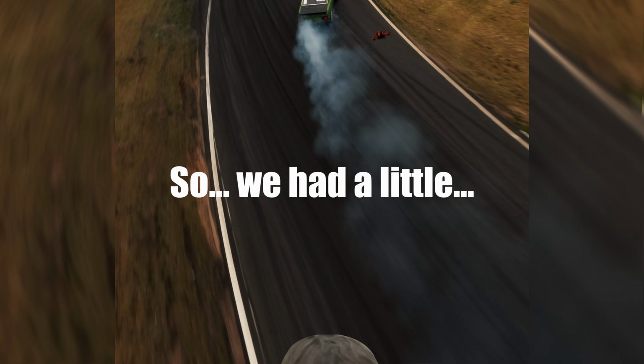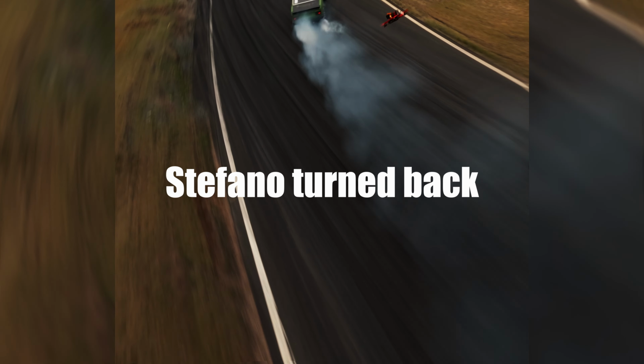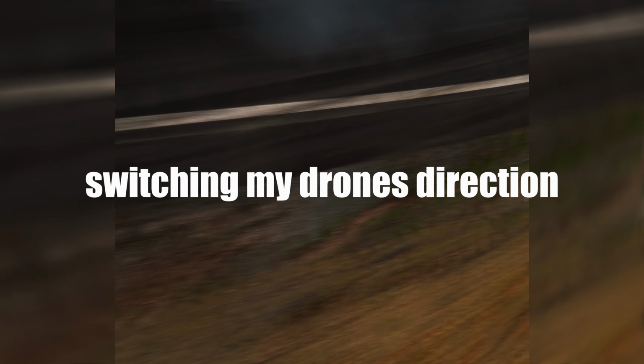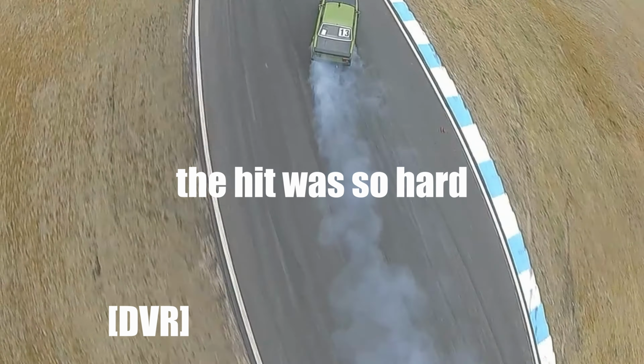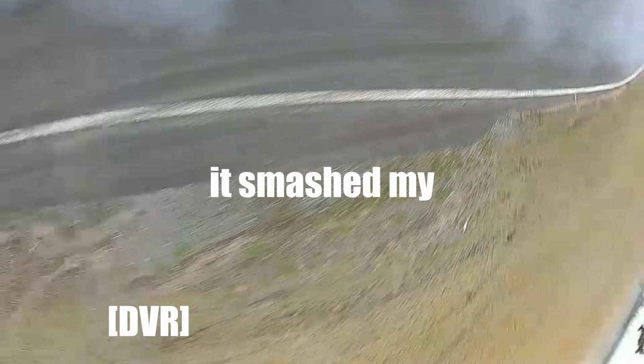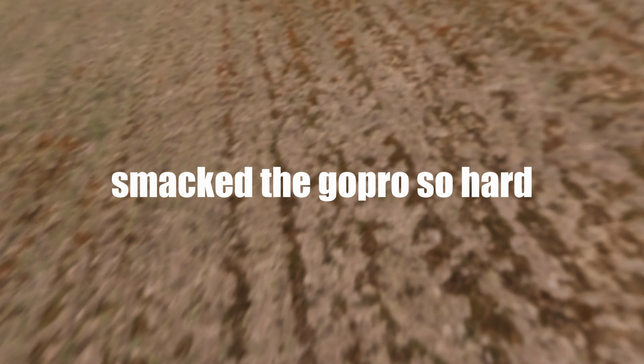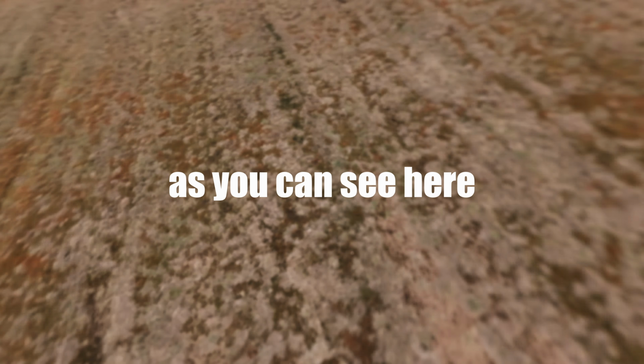So we had a little incident. Stefano turned back to switch battery and clipped me, switching my drone's direction straight towards the ground, full speed smacking me into the asphalt. The hit was so hard, it smashed my drone camera lens, smacked the GoPro so hard that it went out of focus, as you can see here.